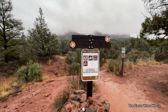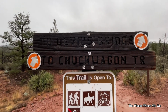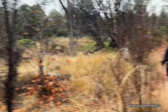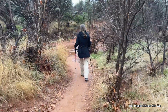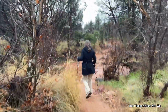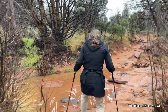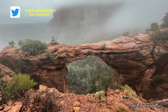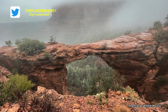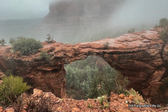We chose to go to the Mescal parking lot to start our hike, as we were told that this route was the more scenic route. There is an alternative option from the Dry Creek Vista parking lot, but we liked the idea of a more scenic route. Devil's Bridge is the largest natural sandstone arch located in the Sedona area of the Coconino National Forest.